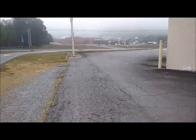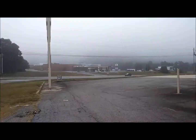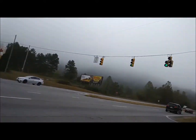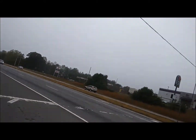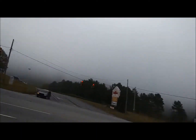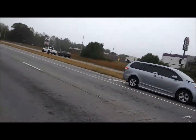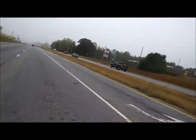Okay, so we're going to cross the highway here to go to Ingalls. Hopefully they got some peaches. Okay, so we're going to cross the highway here and hope we don't get run over. We're going to do it safely and cross over to the median, and then on over to the other side. So let's go on over. It's a nice RV. Alright, so crossing the highway. Hopefully this person slows down so they don't run me over.